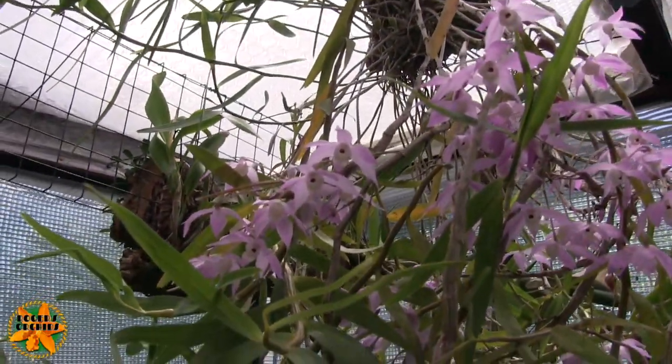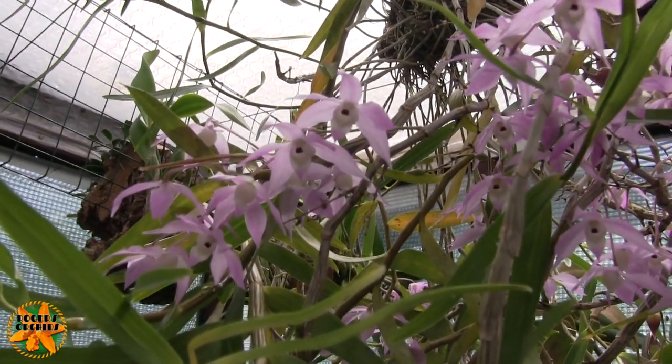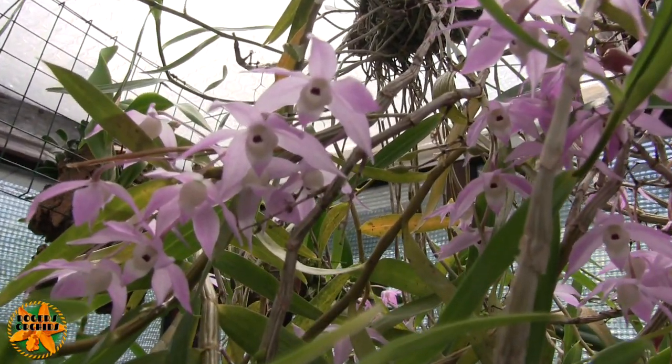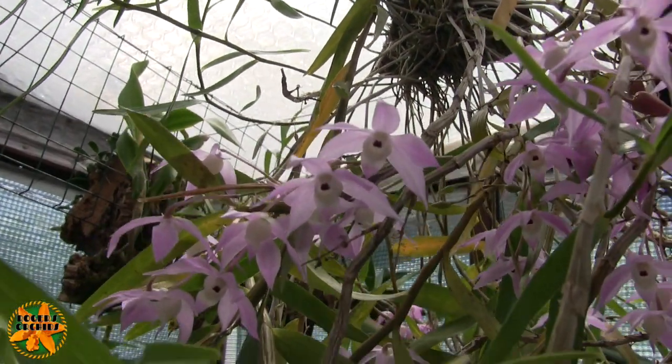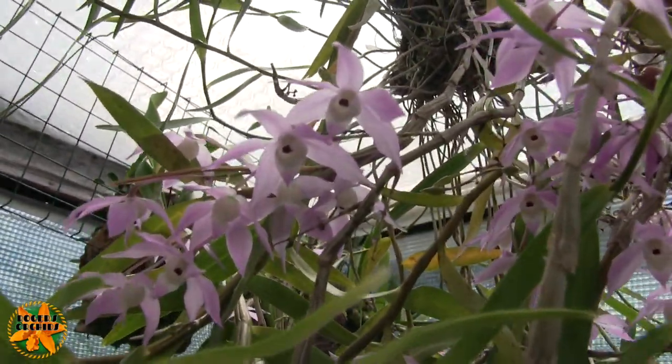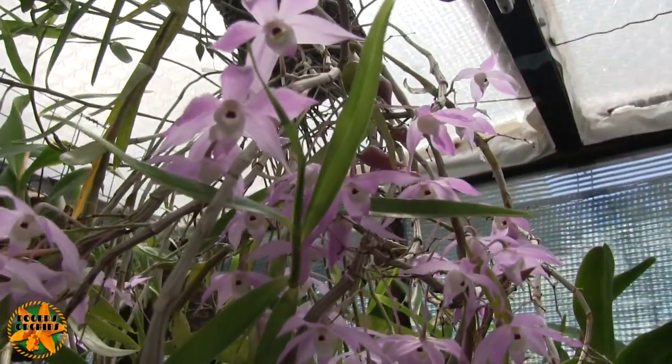Because this is when it works best. Trouble is, camera's probably going to alter it. Anyway, to me, these are special. They just are.